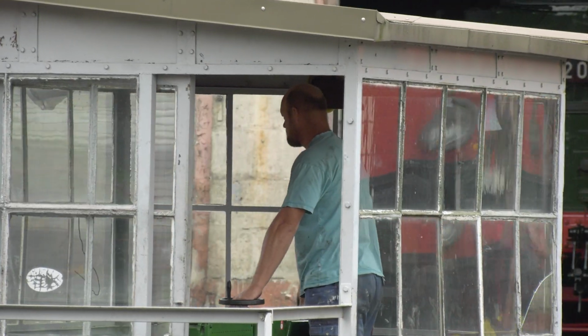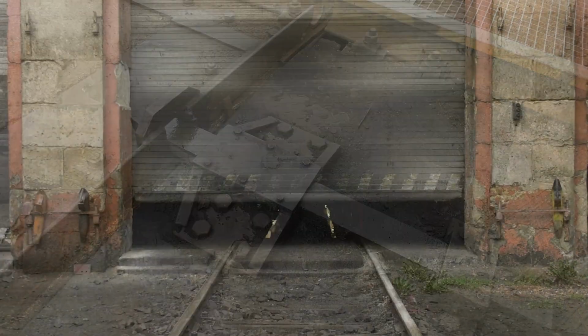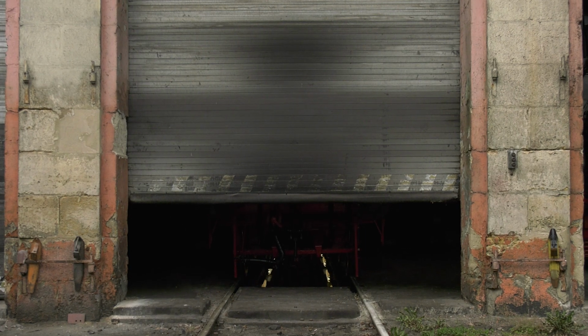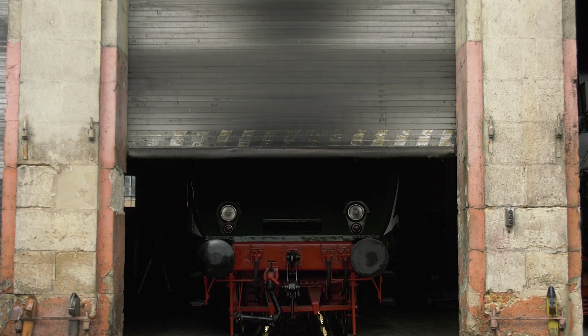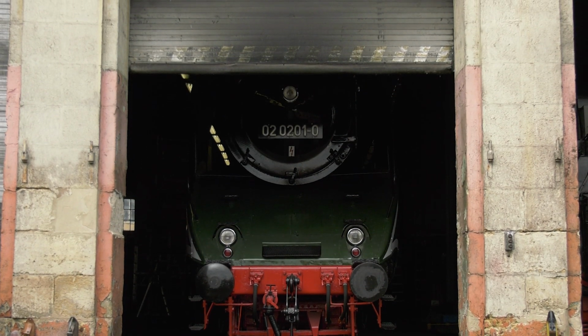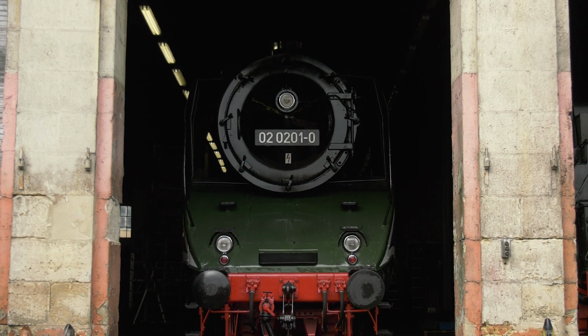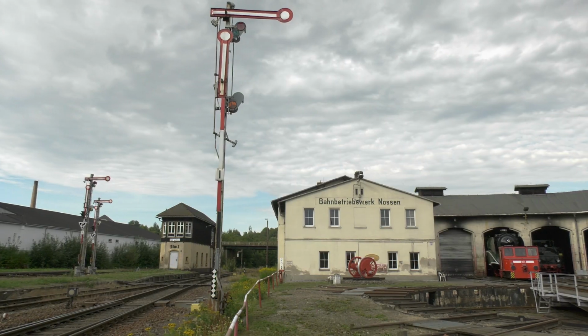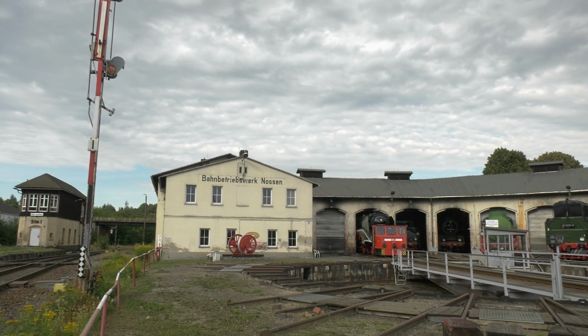The former depot is a hive of activity. The IG Dampflok Nossen is at home here, as is Wedler und Franz Logistik, or WFL for short. This company owns a very special steam locomotive, the 18201, computer labeled as 02 0201-0.